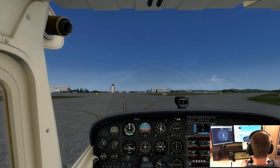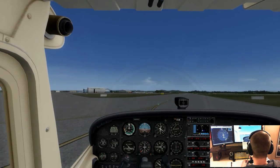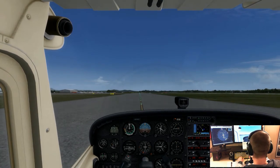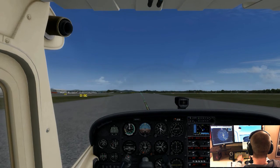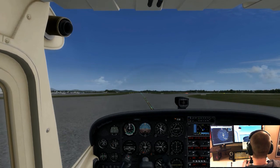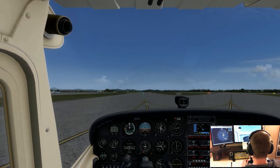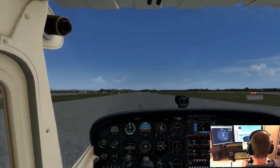Cessna 67 Lima, request temporary change to McMinnville radio 122.3. Cessna 67 Lima, report back on frequency. Roger, Cessna 67 Lima. Let's dial it in here. Try not to stray too far off the center line while I'm doing this. Let's slow it down a little bit here. McMinnville radio, Cessna 2767 Lima, 122.3 mile suite.